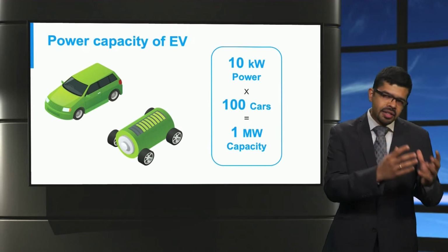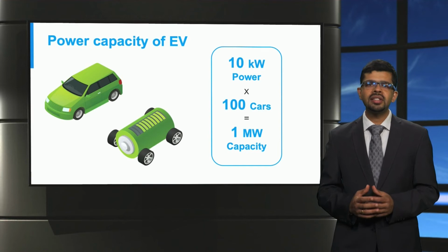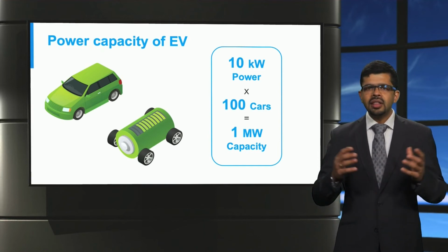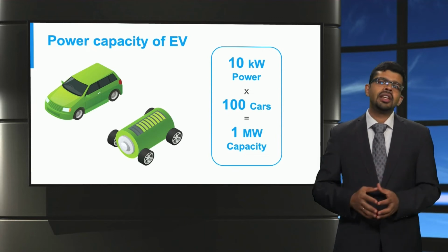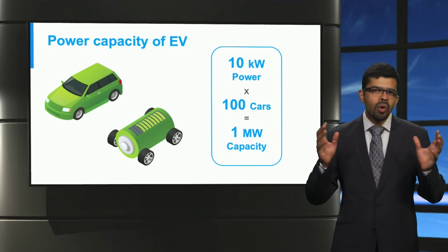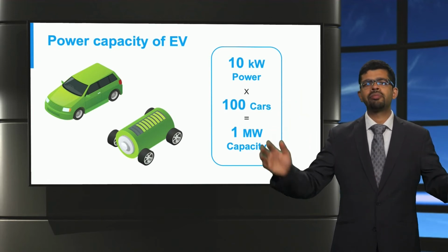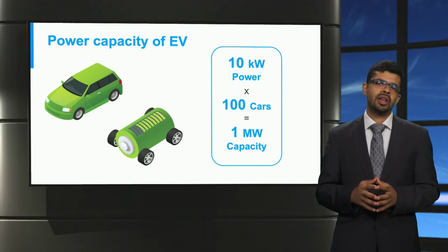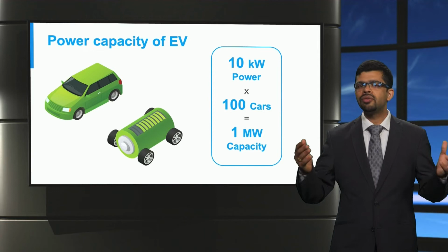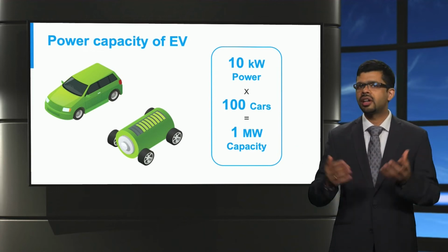Besides the energy perspective, an electric vehicle battery via vehicle to grid can also be a significant source of power. If you take the case of each vehicle being able to deliver 10 kilowatts of power and a mere 100 cars, they can together provide 1 megawatt of power when required. Such a virtual power plant can play a key role in future grids with large scale of variable generation from solar and wind energy.